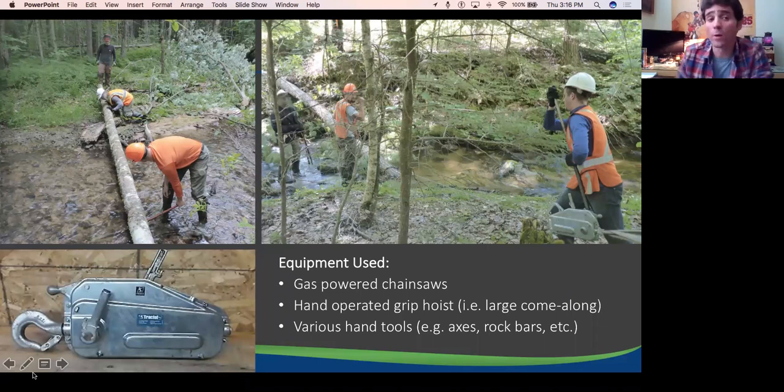So basically, how are we doing this work? We're low impact. You're not going to see big yellow machines, backhoes or bulldozers, when we're doing this work. This is all done by hand. The only powered piece of equipment is the chainsaw that I run. Everything else is hand operated, as you can see in this photograph.